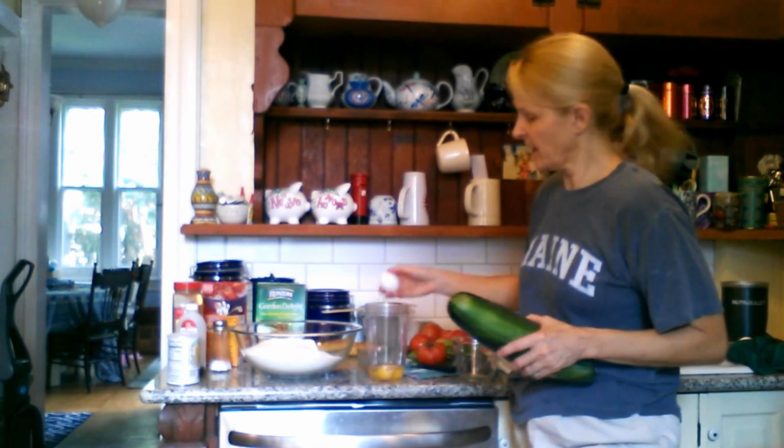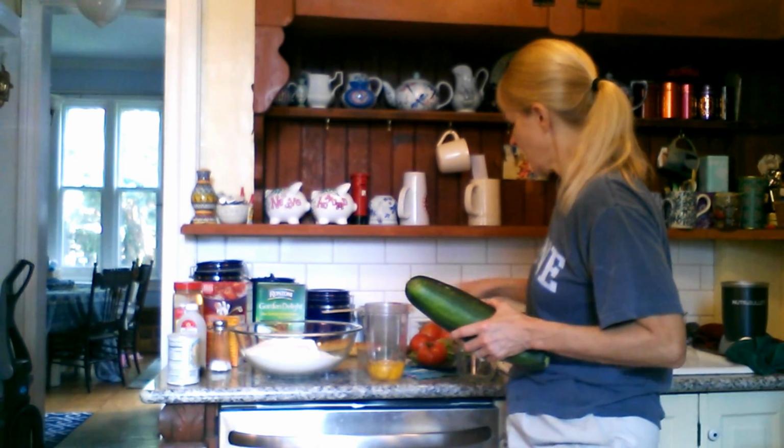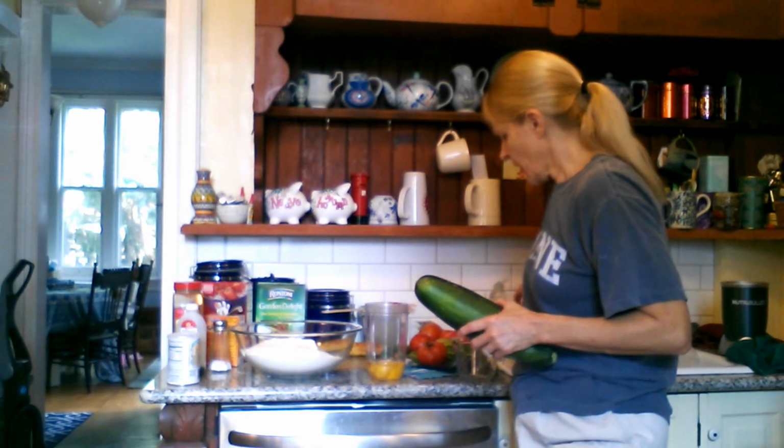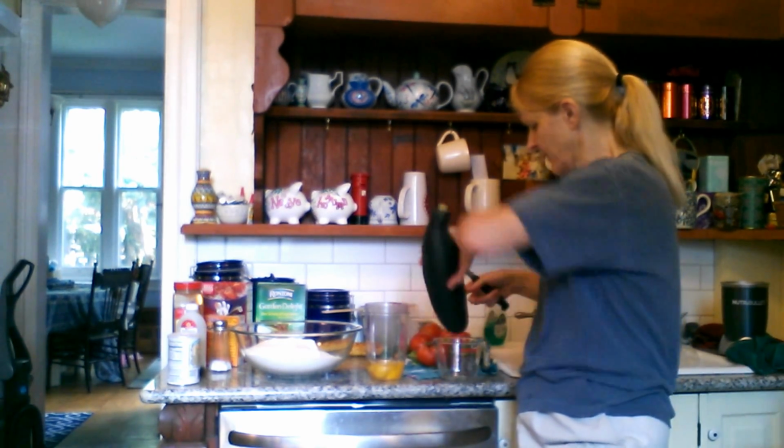I don't know why, I don't feel like grating the zucchini. I just do it this way. I do have to grate up some nutmeg though. Alrighty, now I'm going to cut this zucchini up into, I don't know.